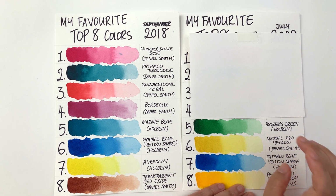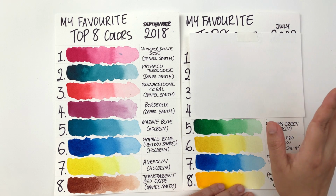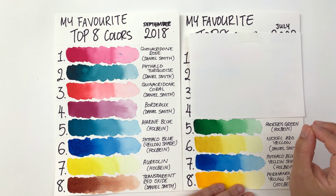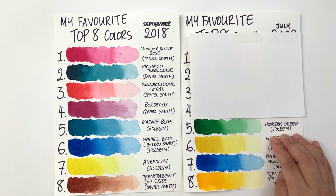It gets used for neutralizing Quinacridone Rose. My go-to neutralized gray or black color, if I want to make those, is always going to be Quinacridone Rose with Hooker's Green, because it gives you a really intense black, but also it gives you a nice warm kind of gray that I really enjoy. So if you've ever seen any gray color in my painting, it will definitely have come from a mixture of Quinacridone Rose and Hooker's Green. So that's what I use the Hooker's Green for.